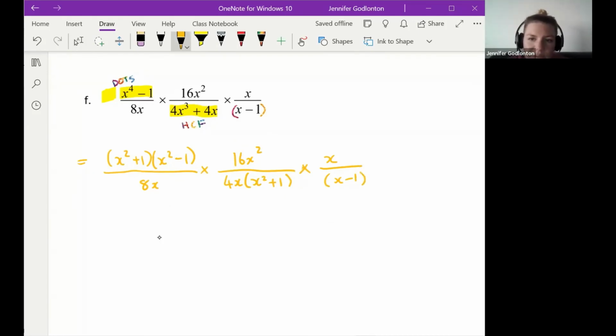All right. So if you got here, you're going to give yourselves one mark for doing the first dots. We're going to do another dot there. One mark for taking out your highest common factor. Just up to that point over there.